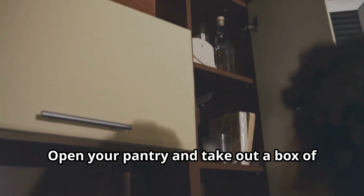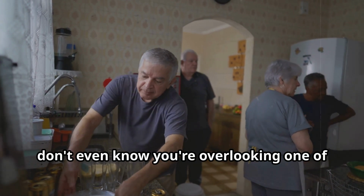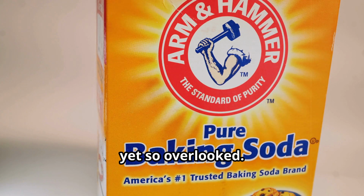Open your pantry and take out a box of baking soda. Looks harmless, right? But 8 out of 10 of you who have this at home don't even know you're overlooking one of the world's best natural remedies. Just pennies a dose, always in our kitchens, yet so overlooked.